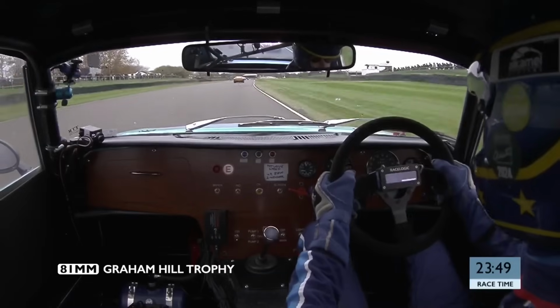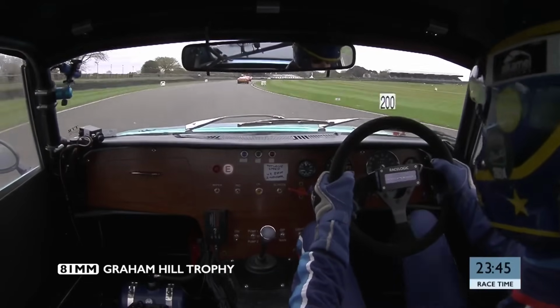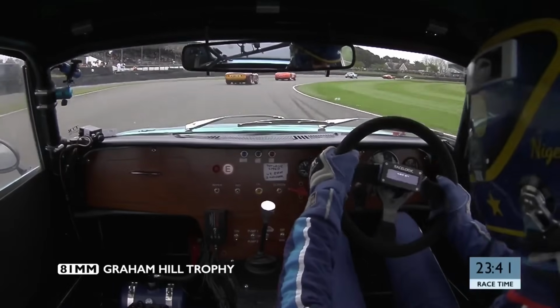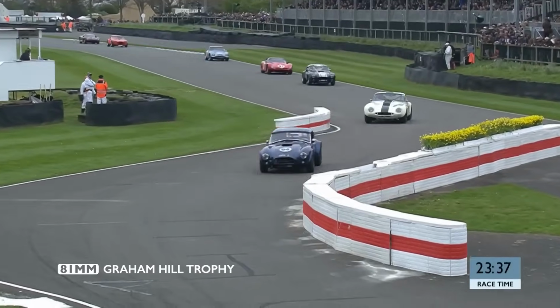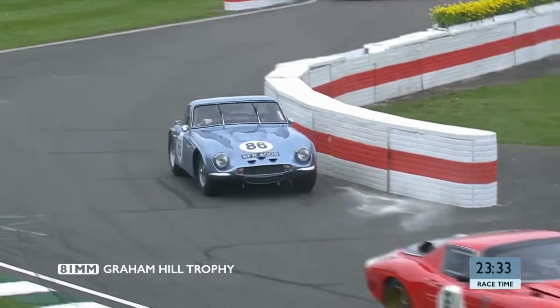Nigel Greensall hasn't got the power, but when he gets down to the next corner, which is Woodcote, he should close in onto the yellow tail of that Vittorini. That's much heavier, much more grunt, but therefore has to be doing the braking earlier. And look how neat and precise Nigel Greensall is working the wheel of that little Elan. Yeah, we'll keep an eye on that to see what he can do in that little group.